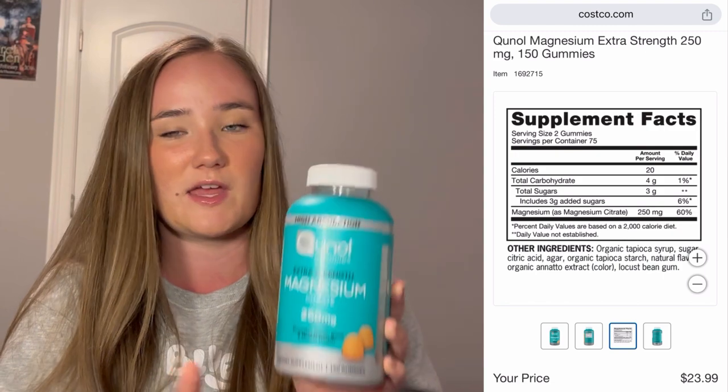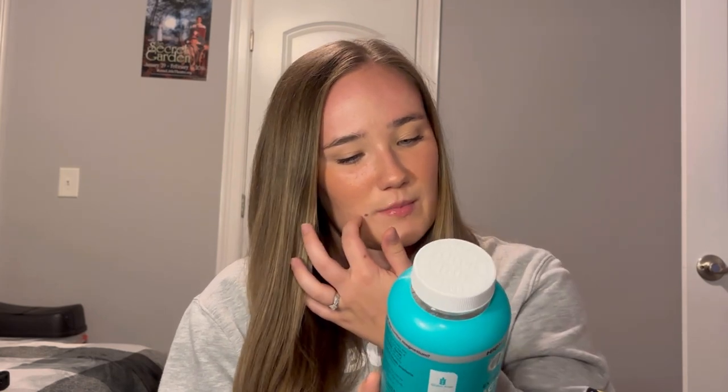It's a dietary supplement. Now listen, I have a friend who uses a lot of magnesium, and she was like, you should use it. And my mom tells me this is something that our bodies naturally need more of. Like most people have a magnesium deficiency. My friend tells me that this is not good because it has sugar. Two gummies of this do in fact include 3 grams of added sugar.